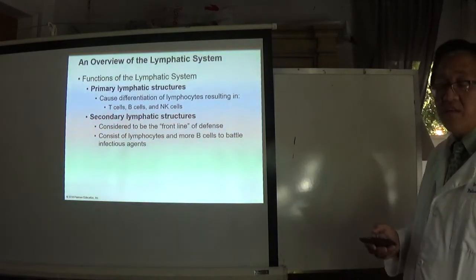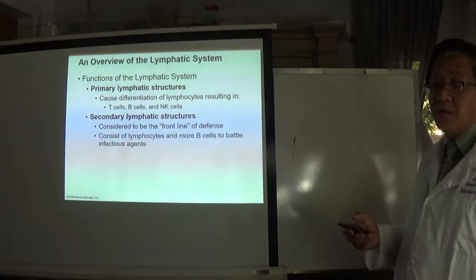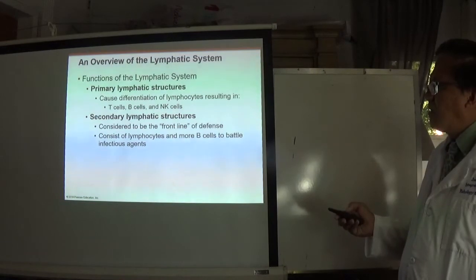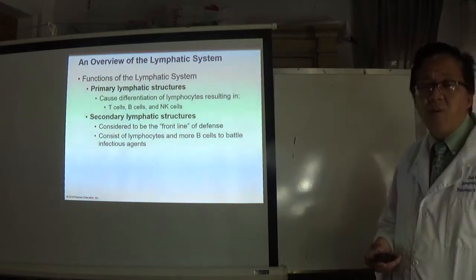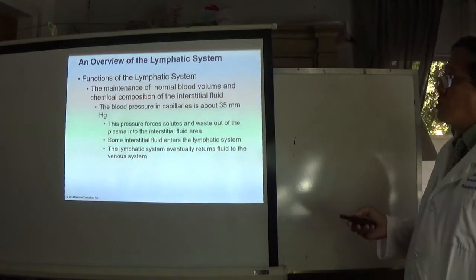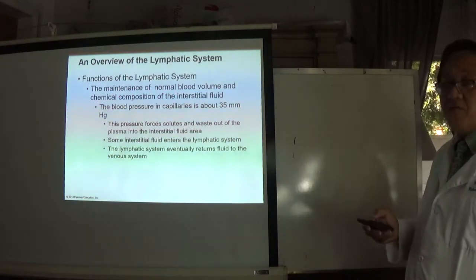And as we said, the secondary lymphatic structures include all the tonsils, all the lymph nodes and the spleen. Again, we talk about the important role that they play in defending us against any form of bacterial invasion or viral invasion.